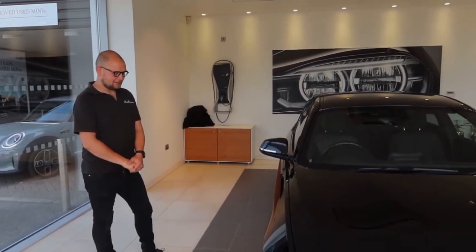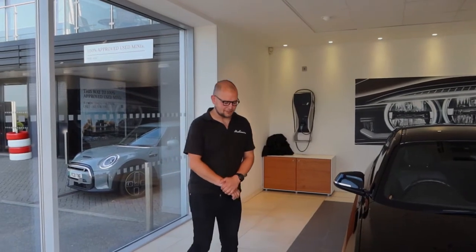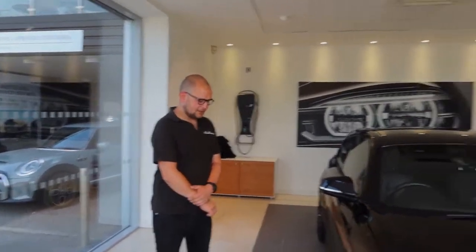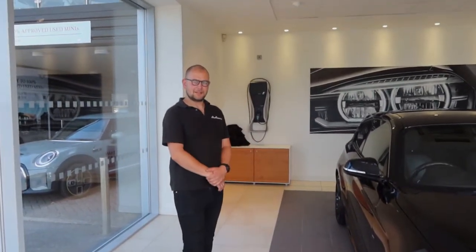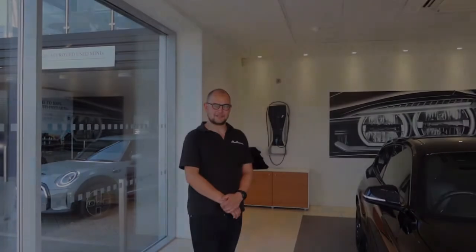Lee's been really helpful. Although I saw this one first of all, I told him exactly what spec we were looking for, and he confirmed what others were around, what other options there were, and how many there were around in the company and whatnot. But yeah, this is the first one I saw, and this is the one.